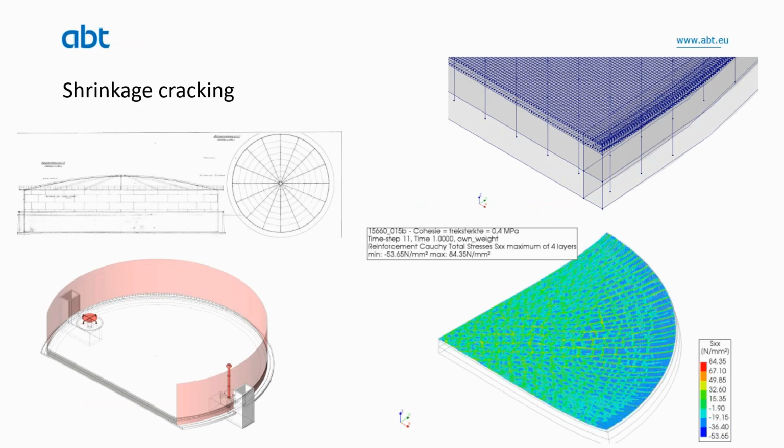So some examples of projects. What you see on this project is a drinking water tank where a new floor, as part of a renovation project, was poured on top of an old floor. In cases of this stage construction where new concrete is poured on top of old concrete, shrinkage is always an important point of attention. So what we did, we designed reinforcement to minimize the crack widths due to shrinkage within acceptable limits. And what you see in the picture on the right bottom is the reinforcement stress, which we try to control to minimize the shrinkage cracks.